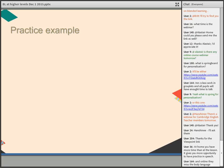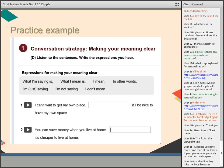We then have a practice phase, and just as we had with grammar, we have this challenge of how we bring to the online world our principles of illustrating, practicing, conversation. So here we have a drag and drop again, where the students listen, they can play the audio, and they can put in the appropriate expression which they hear, and these are our key expressions.